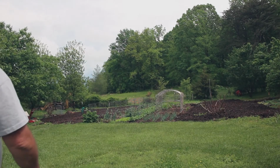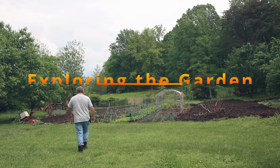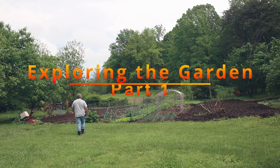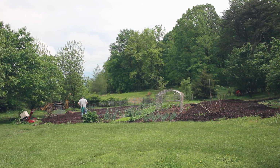Let's walk out here and see how the garden's doing today. I worked on it a little bit. This don't work. If it starts cutting out, testing 1, 2, 3. If it starts cutting out this time, we'll just order another lav mic. It shouldn't, but we'll see.